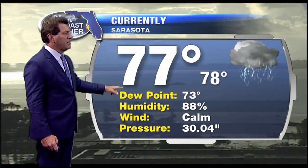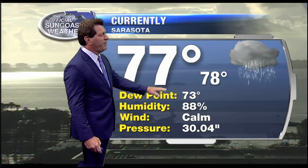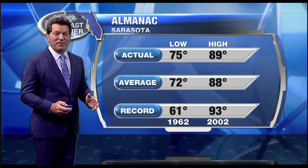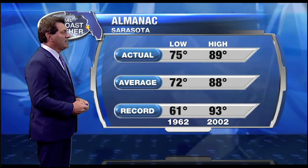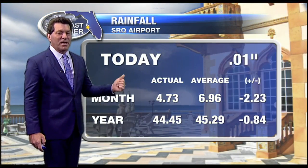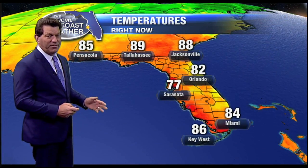Currently at the airport it's 77 degrees. Dew point is at 73, and winds are calm. The pressure 30.04 inches. Showers and storms still occurring at the airport. The high today, 89, still above average, but no 90-degree temperature finally. 75 was the morning low and 93 the record set in 2002. And this was taken just at about 4 o'clock this afternoon. Just 1/100th of an inch of rainfall at the Sarasota Bradenton Airport.